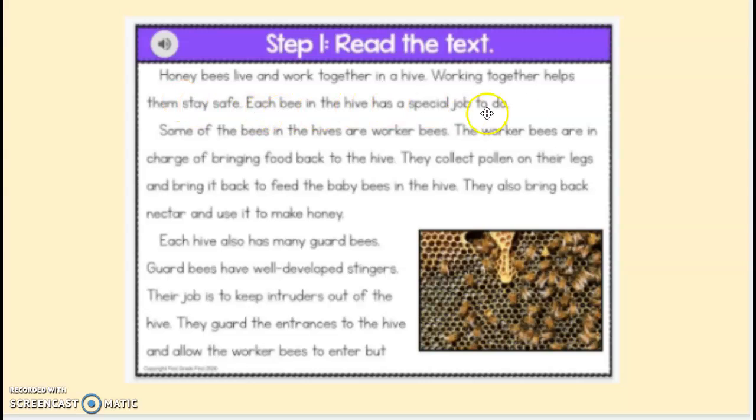The beginning right up here, I'm going to read again. Honeybees live and work together in a hive. Working together helps them stay safe. Each bee in the hive has a job to do. I think I know what the main idea is. I'm thinking it's about how they work together and they each have a job.